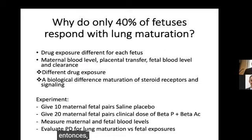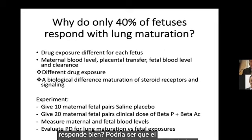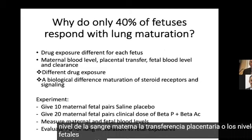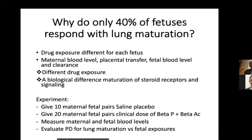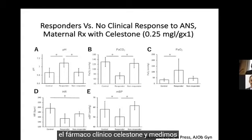So why do only 40% of fetuses respond? Well, it could be that the drug exposure to each fetus is different because of differences in maternal blood level, placental transfer, or fetal levels and clearance. There could be biological differences. So what we did is a sheep study where we gave mothers either saline or the clinical drug Celestone and measured maternal and fetal blood levels. And then we looked at responses, and the responses were for PaCO2.